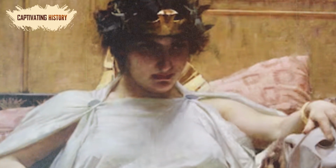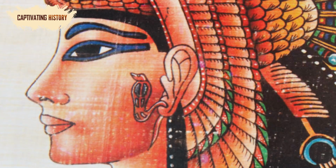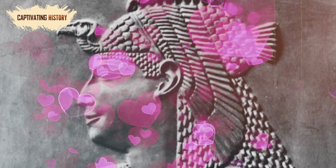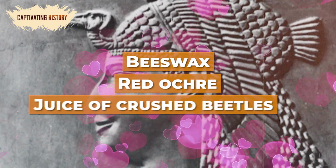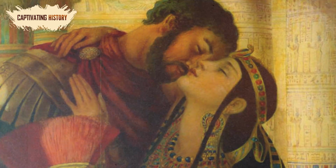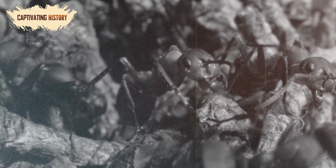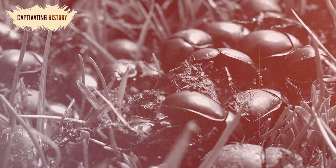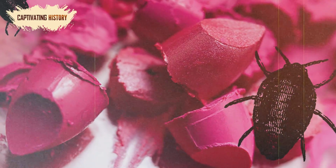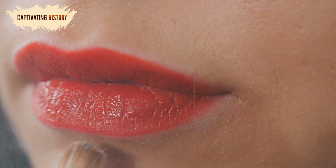The Egyptian ruler Cleopatra was a well-known polymath, but even she knew the power of a bold red lip. To create her signature look, she mixed beeswax with red ochre and the juice of crushed beetles. The main ingredients in her bright red lipstick were squished bugs, but crushed ants were also added for an extra seductive color. If the idea of smearing crushed beetles on your lips grosses you out, you might be surprised to discover that smushed beetle is still a popular ingredient in makeup.